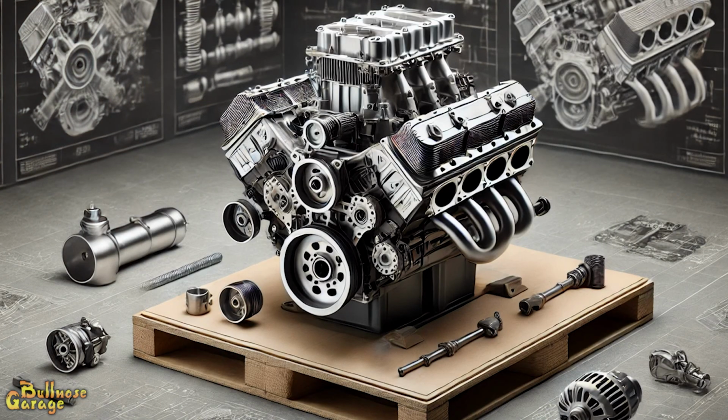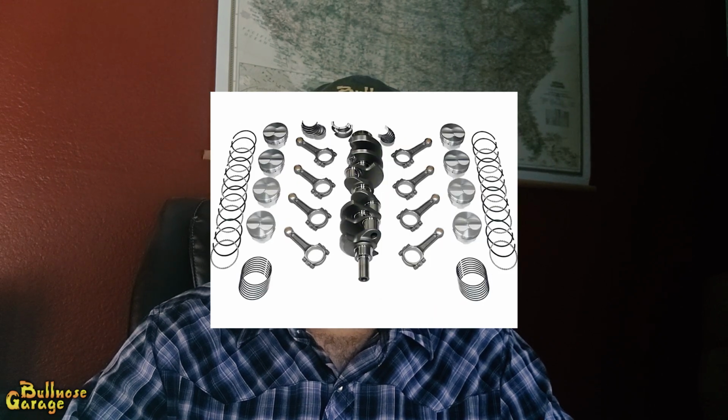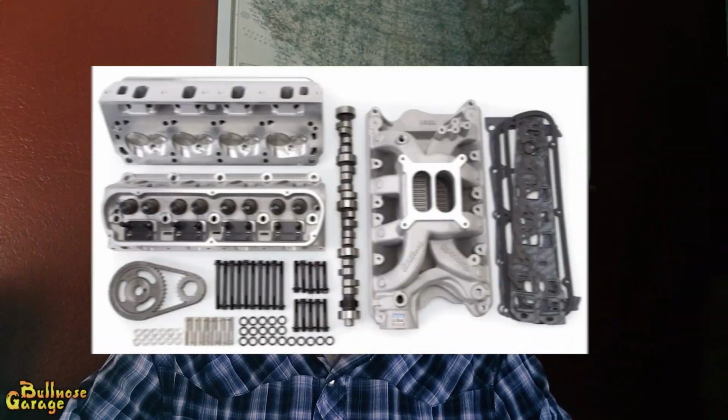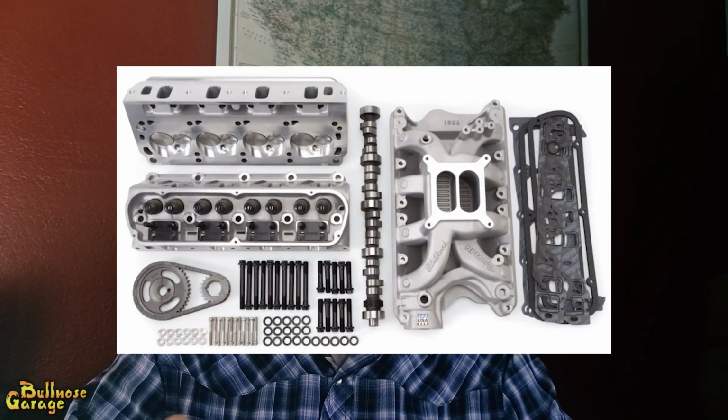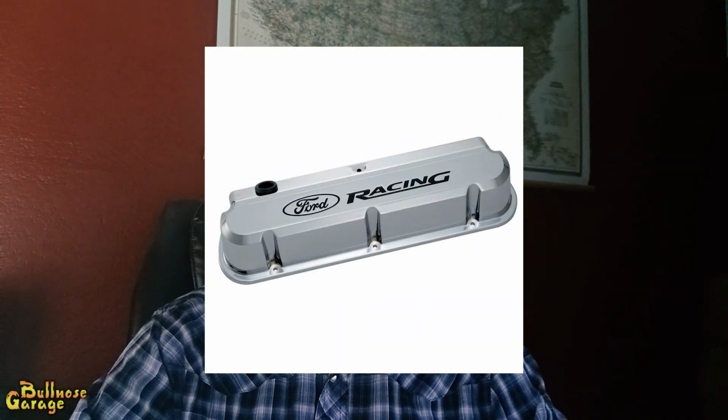Then there are crate engines, which might be pricier, but are ready to install right out of the box. Companies like Ford Performance offer everything from stock replacements to high-performance builds, so you can pretty much pick the level of power you want. And when it comes to parts, the aftermarket for the 302 is huge. Brands like Edelbrock, Trickflow, AFR, and Holley offer everything from cylinder heads to intake manifolds, and you can even get complete top-end kits. Whether you're just looking for a slight bump in power or planning a full-blown race build, the parts are out there, and you don't have to wait long to get them.